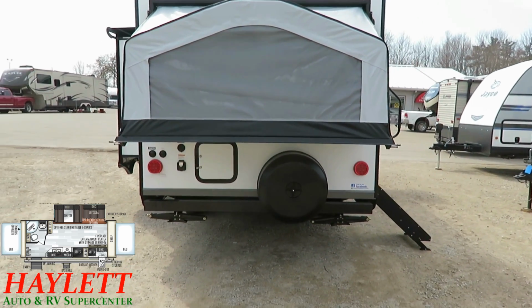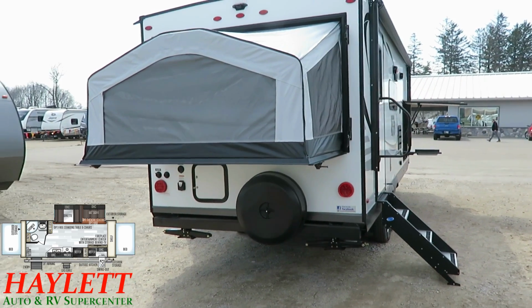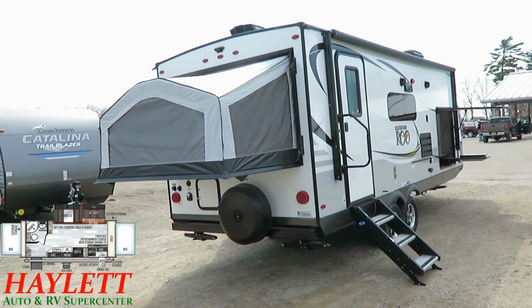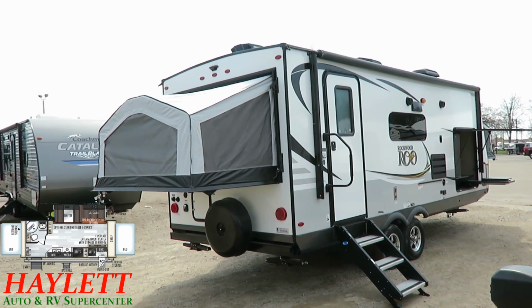You might also notice how that spare tire cover is more of a hard shell cover, far more weather resistant, because the last thing you want to have happen is in the event that you do need to utilize a spare tire, you don't want it to be chewed up from the weather, you want it to actually be viable.